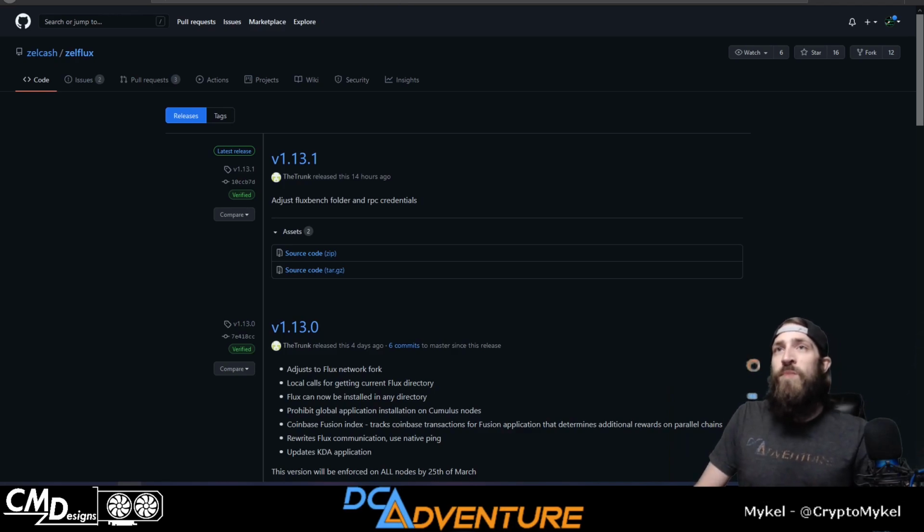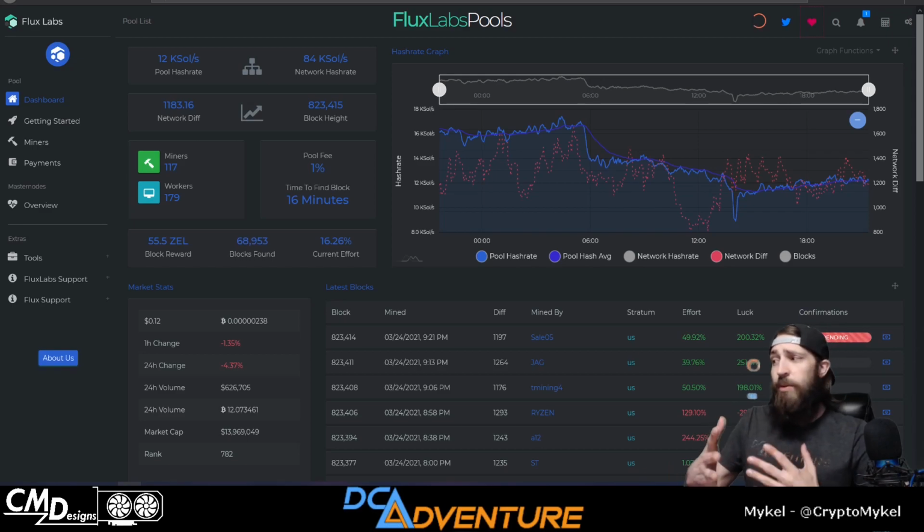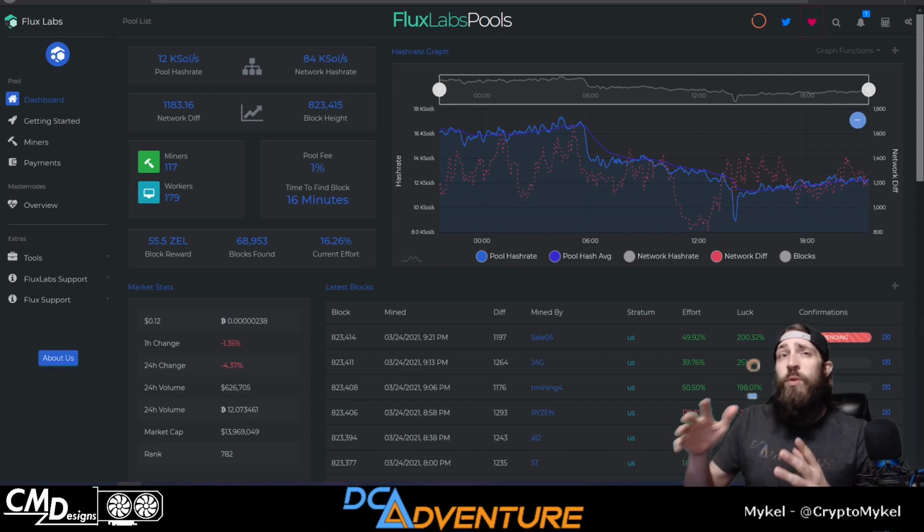Just to be safe. Also, which is pretty awesome, pretty fantastic, FLUX Labs pools, right? Used to be ZEL Labs, now it's FLUX Labs. They're going to be introducing something called the miner reward value. Over the next few weeks, guys, the dashboard will be changing a little bit. And as things get rolling out for the snapshot, there will be rewards for being a trusted miner. So on their pool, if you're a trusted miner, you will be getting a little bit extra rewards for mining.